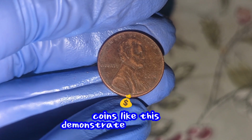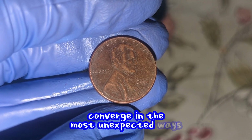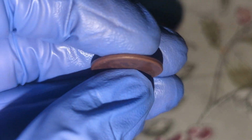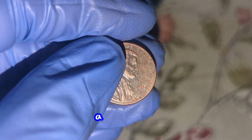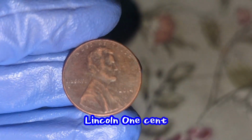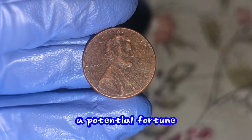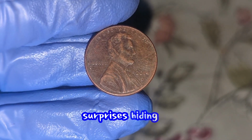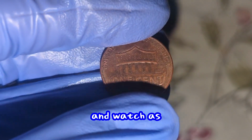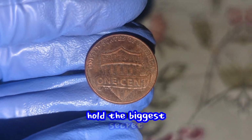Coins like this demonstrate that history, rarity, and the thrill of discovery can converge in the most unexpected ways, transforming ordinary objects into extraordinary treasures overnight. So, next time you reach for a handful of change, remember the story of the 2014 Lincoln 1 cent. It's not just a coin, it's a piece of history, a potential fortune, and a symbol of the incredible surprises hiding in plain sight. Keep it safe, get it authenticated, and watch as its story unfolds, because sometimes, the smallest coin can hold the biggest secret.